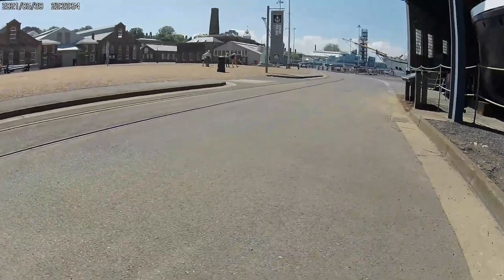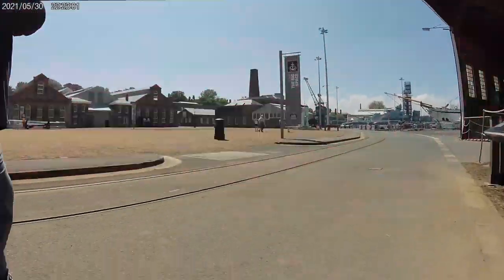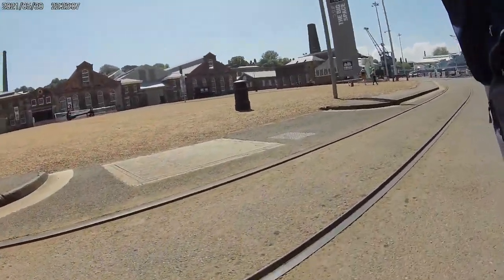Let's go see if we can find that train. It sounds like this train has gone that way. Yeah, no, I think he went straight down. We'll pass him again. He'll come right past us next time. Wait, we just need to follow the track and we'll find him.